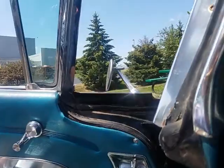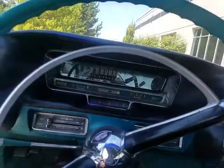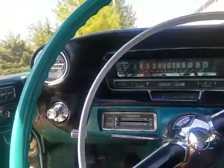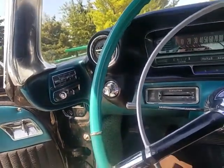Bit sunny and hot here today in Indiana. First day of August, so that's to be expected. It's hard to put on these old school seatbelts one-handed. There we go.